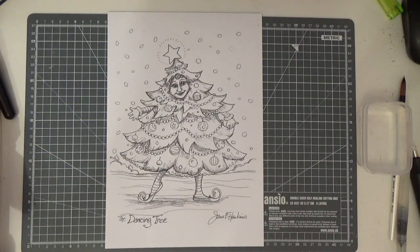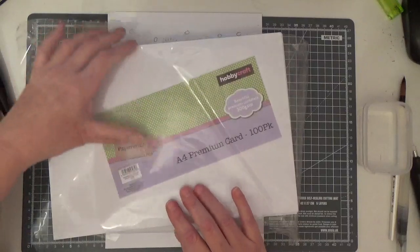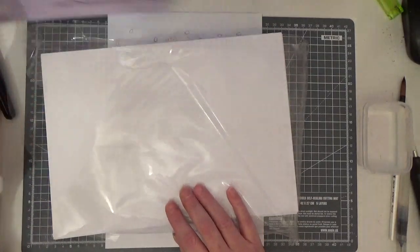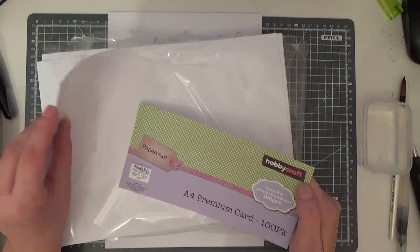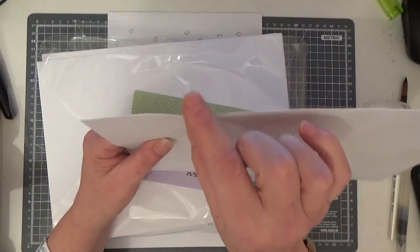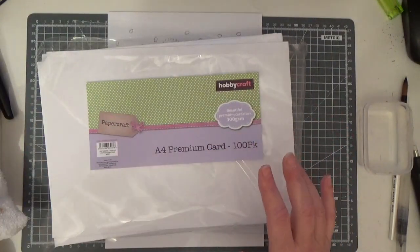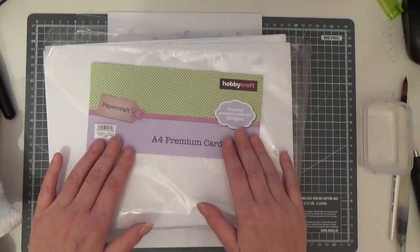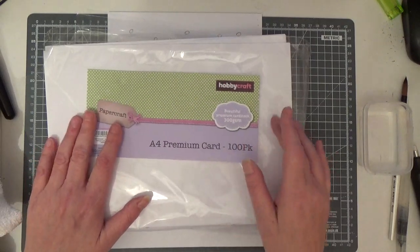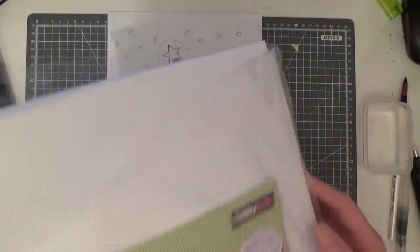I got it from Hobbycraft in the UK, so if you're in the UK, sorry about the rustling, I'm trying to keep it protected. I got this 100 pack, and it takes water beautifully. It's 300 GSM. However, it goes through my printer, which is the only one I can find at that weight that does. I just have a HP DeskJet, so it's nothing special, my printer. So if you are in the UK and you're looking for some paper that can handle water really well, this does. So that's what I'm using today, and it's like a linen. It's got a texture on it.